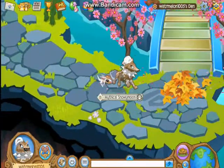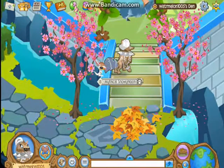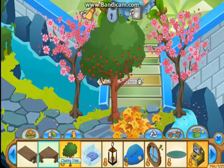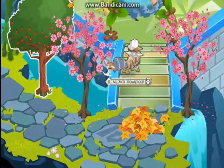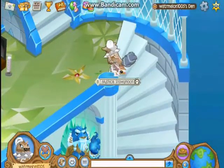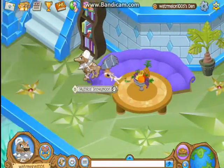So this is the entrance of my den. I used to have, like, a cherry tree. I don't know why it isn't here. Did I not put it in? I did put it in. So, yeah, that's my cherry tree there. Once you go up the stairs, this is, like, a little lounge slash living room area. It's kind of boring.